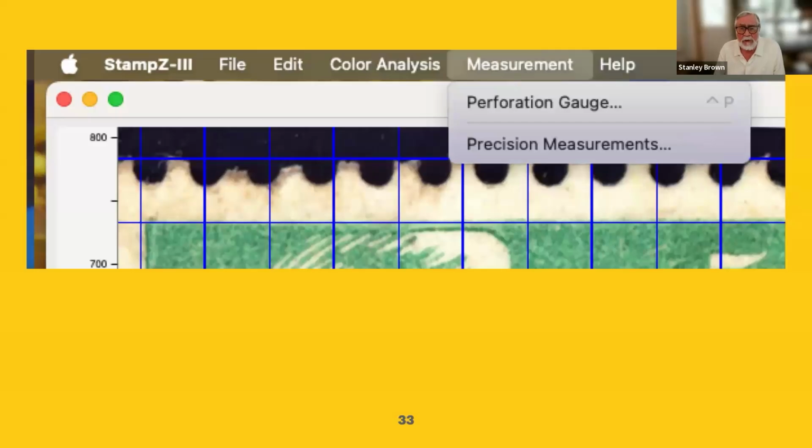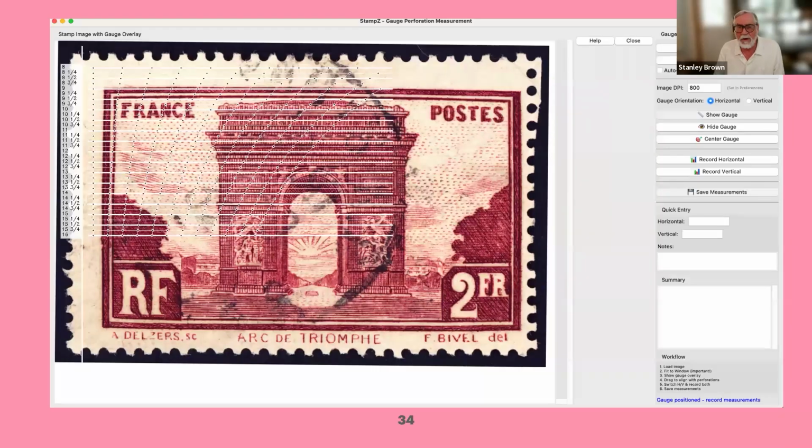The next thing, for perforation gauge, the reason that you want it to be nice and square is here you see we have the level. Notice that the grid line is nice right across the top of that printed area. And you click on that and it brings up the stamp. And in this case, I brought another one.